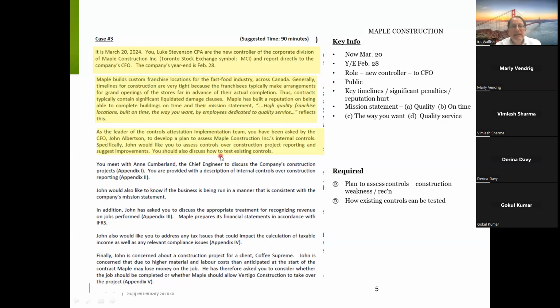I'm not telling you to test the weaknesses. I don't even know what that would mean. I have weaknesses in internal controls. Tell me what the weakness is and tell me how to improve it. But that doesn't mean I have zero internal controls. I have some. And for those, I want to know how to test them. To me, that's a separate required.